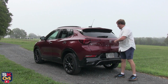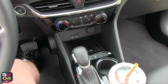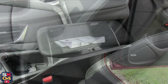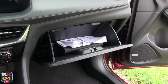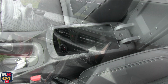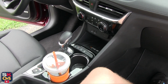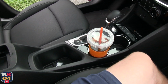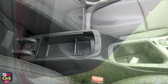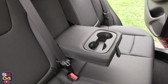Considering its size, the Encore GX has great interior storage too. The center console has two cup holders and a couple of storage cubbies, including the one underneath the padded armrest, plus large door pockets. The Sport Touring is offered with a wireless phone charger. Various USB outlets in the front and rear allow for easy device connectivity and charging. The glove box isn't lockable, but has an impressive amount of space. The rear seat has a single seat back pocket on the passenger side except for the Avenir, which has two pockets and a fold-down armrest with two cup holders. You also have lower door storage in the rear doors.